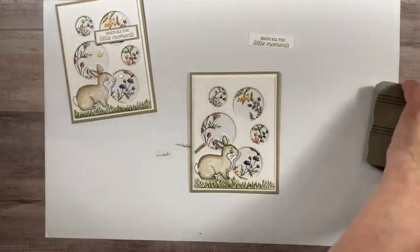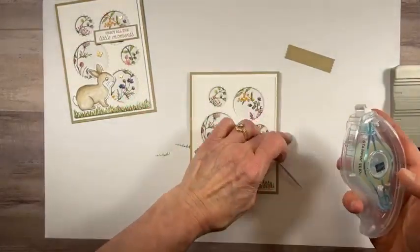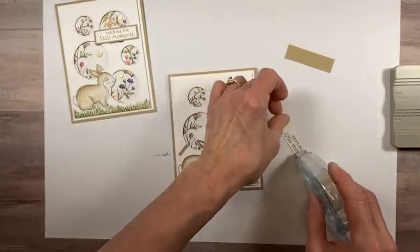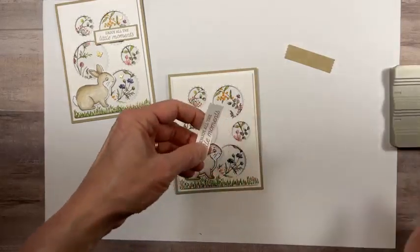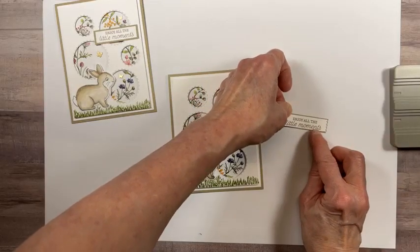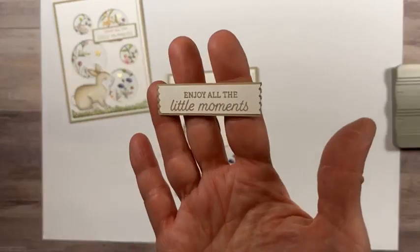All right. And then we'll put a little bit of adhesive on the back side of this. And I've got my Stampin' Seal. I've got it stamped on both sides. I think there was one side I liked better than the other. I think I liked the other side better. Okay. And did I do it too tight? It's a very thin edge there. Let's see if that works. Yeah, it's a thin edge, but it's fine.